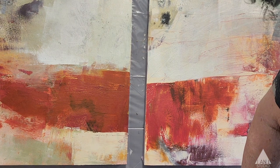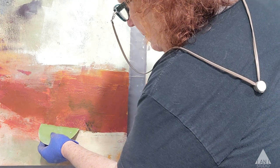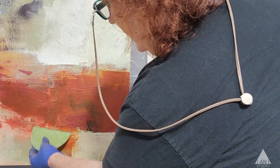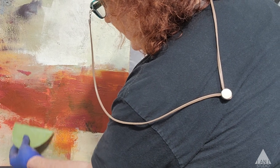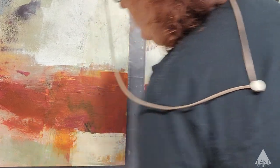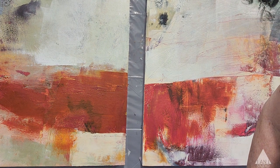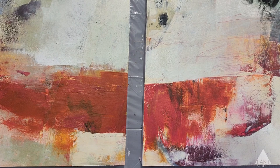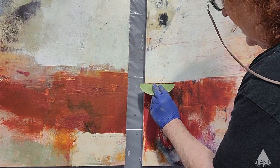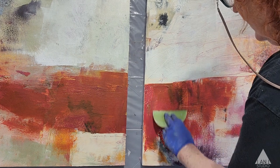And another thing you might think of doing is scraping down into the white. It almost will look like a reflection down there. I'm going to go to the other side. I'm keeping a defined line up here.